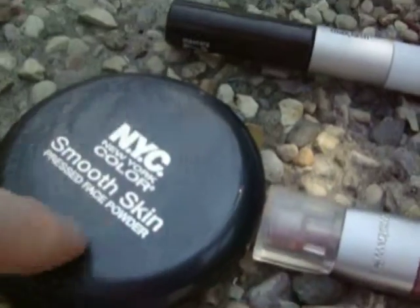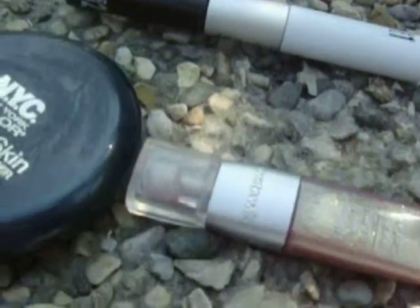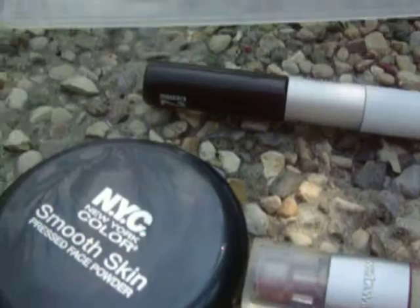But anyway, last but not least, the back to school essentials I feel you need to have in your bag are a pressed powder, a mascara, and lip gloss. Sorry to end this so quickly, but do what works for you.